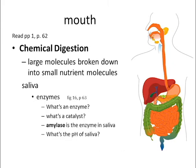Yum. So you also have chemical digestion in the mouth. Chemical digestion is actually changing the molecules of your food. So you're taking big molecules and breaking them down into smaller molecules that are easier to absorb, right? So they're better nutrients, basically. In your saliva, you've got a bunch of enzymes, right? Remember we said enzymes are just biological catalysts. They're just speeding up those chemical reactions, right? And the enzyme that's in your saliva is called amylase, right? So it's breaking down carbohydrates into smaller sugars.